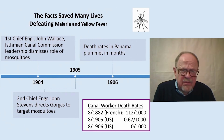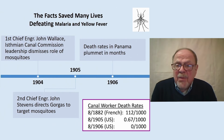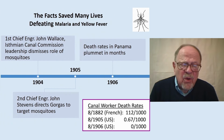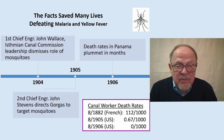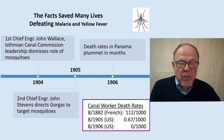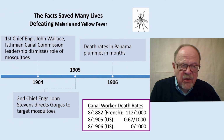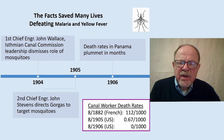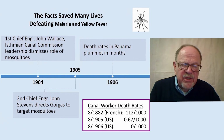And the first chief engineer of the Panama Canal was John Wallace. John Wallace was skeptical about the role of mosquitoes. Oddly enough, he was highly educated, but didn't seem to accept that. The second chief engineer came in a year later. We'll get into that story in a moment. And that was John Stevens. And Stevens accepted the theories that Gorgas brought to him, opened the door and made resources available to Gorgas to direct the fight against mosquitoes, and yellow fever and malaria death rates dropped essentially to 0 in a year.